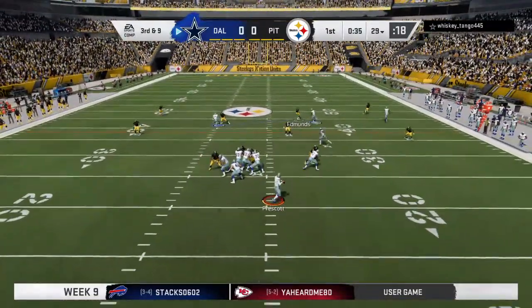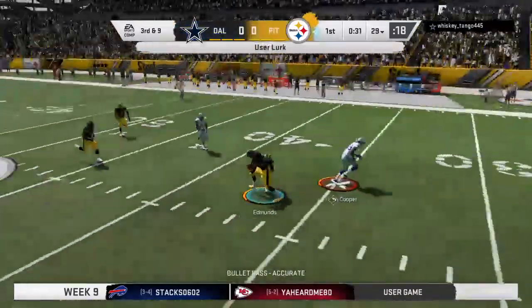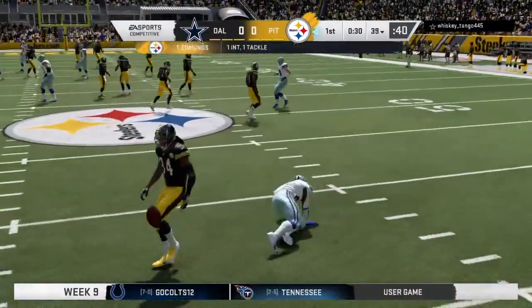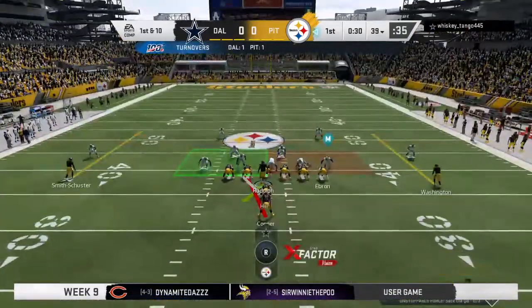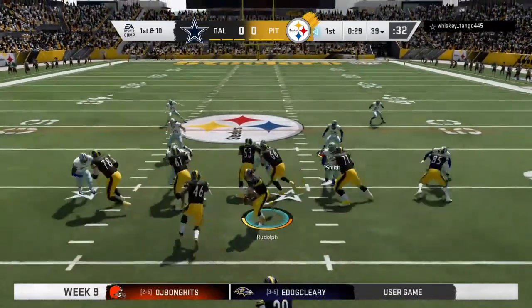On third down, it's Prescott, letting one fly deep for Cooper. And he fires one that's intercepted. The safety, Terrell Edmonds, picks it, and his guys are going to take over at the 39-yard line. Cooper was the intended target. So from the 39 now, they'll come up on a 1st and 10.